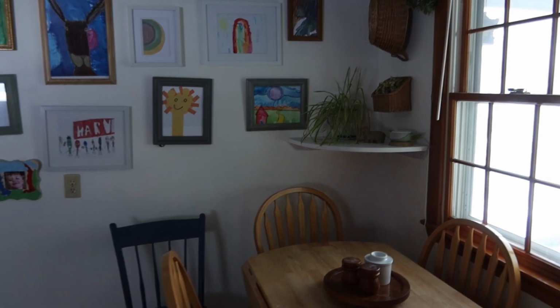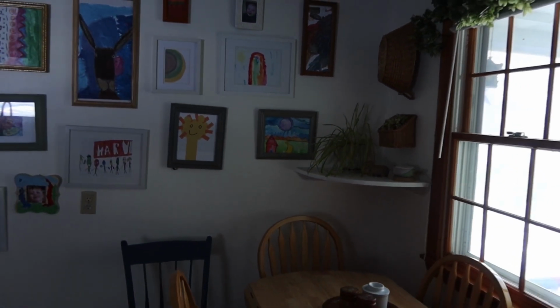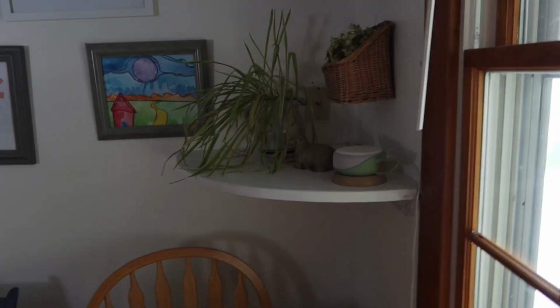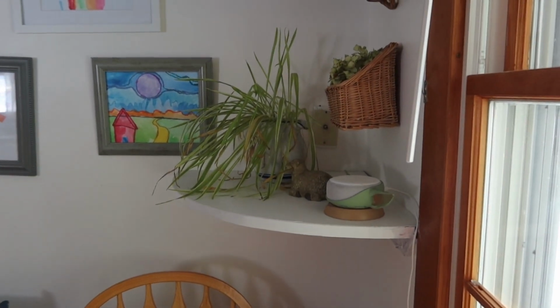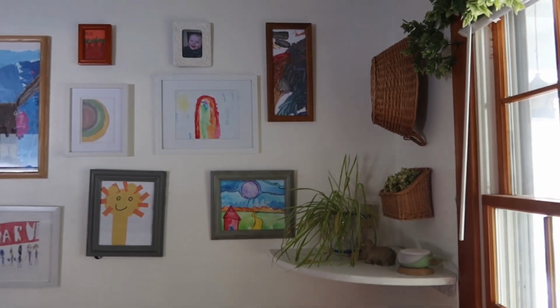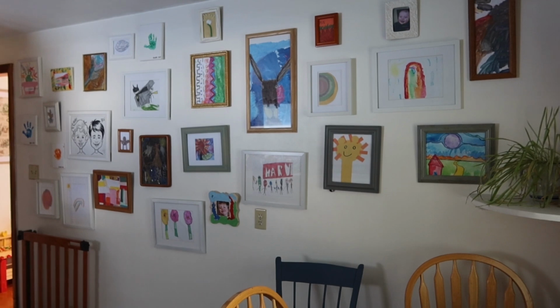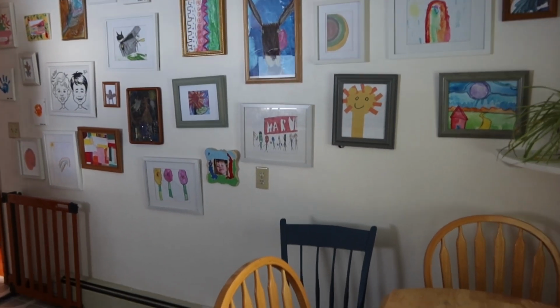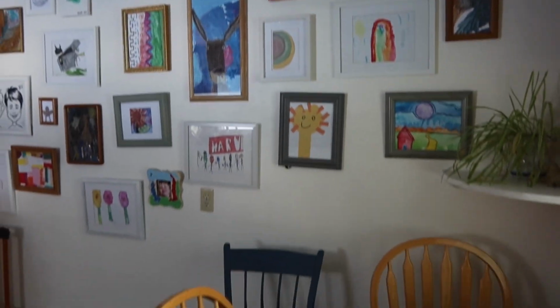Over here, this shelf, I think, this house is from the 60s, so I think it's a telephone shelf, how they used to set their telephone up, and you can see the jack over there. Trying to hide it with some plants and baskets. Over here is a wall of my children's artwork. All of these frames are thrifted, and I just love having all of their artwork up here.